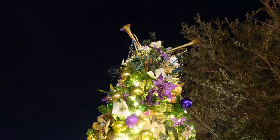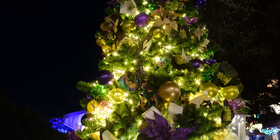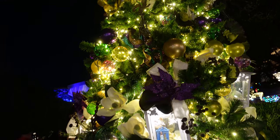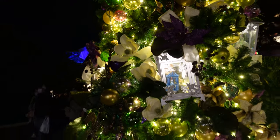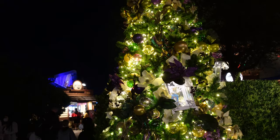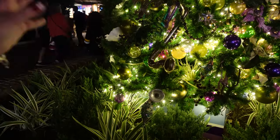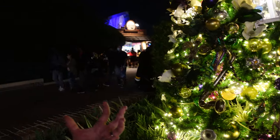Beautiful Princess and the Frog tree. This is in front of the World of Disney. It's got beautiful purple and gold colors to represent the Princess and the Frog. Look at this, it's got a saxophone over here. It's really beautiful. Very bright and shiny. I like the colors. They match well together and are perfect, just like in the movies.